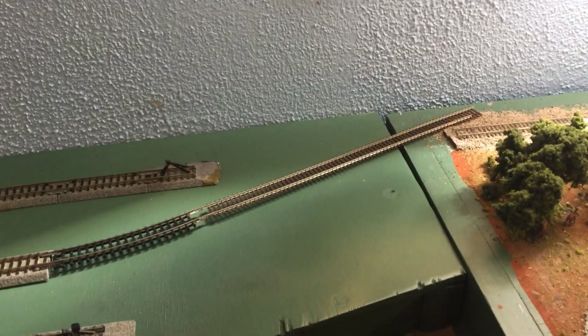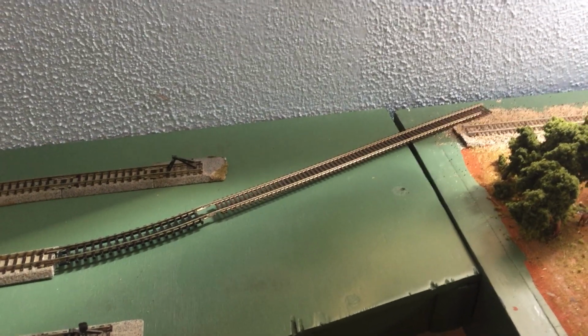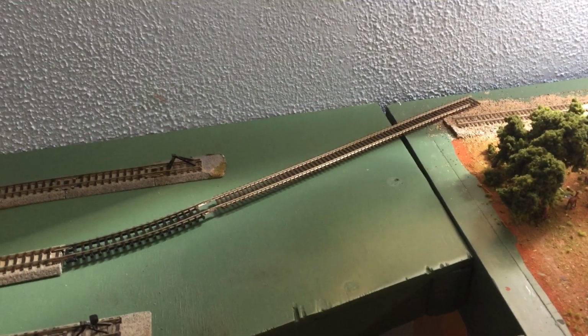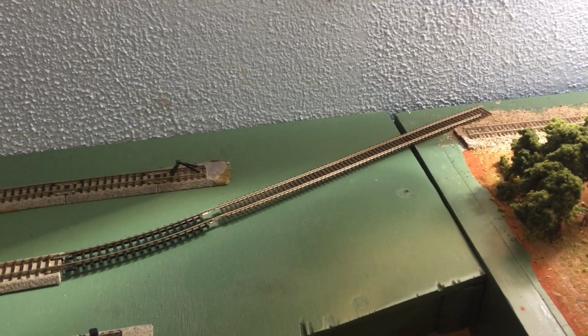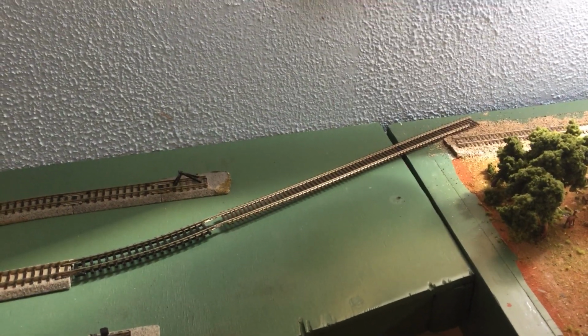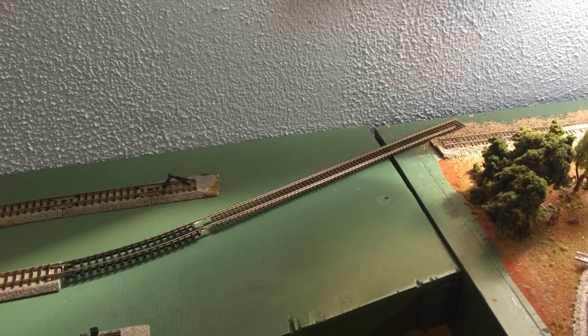And as you can see here, I haven't connected the track on the bridge to the track on the layout. I've got a circuit breaker on order, which should be here the beginning of next week. So I need to install that and get the electrical system up and working properly, and then I can connect the track once I have that done.